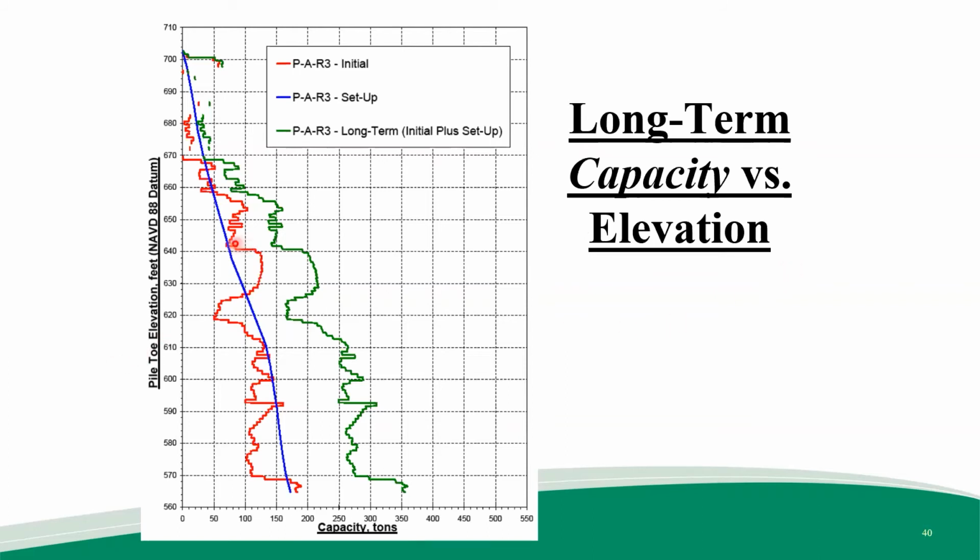Now, dynamic monitoring also yields this red line, again, elevation on the vertical axis, capacity on the horizontal axis. So this is during driving now. The red is the initial capacity determined from dynamic monitoring as that test pile is driven. And you can see that it goes through some layers, it increases, it decreases as it punches through layers and gets down, and this pile was terminated above bedrock.